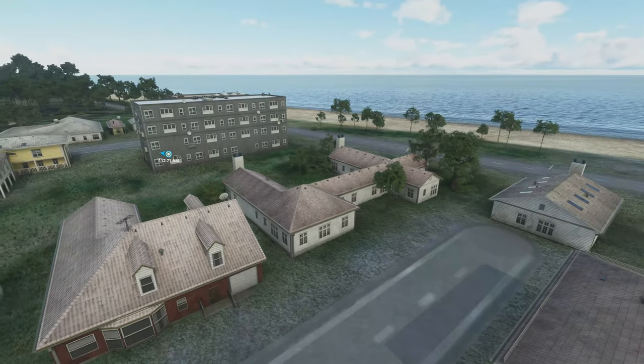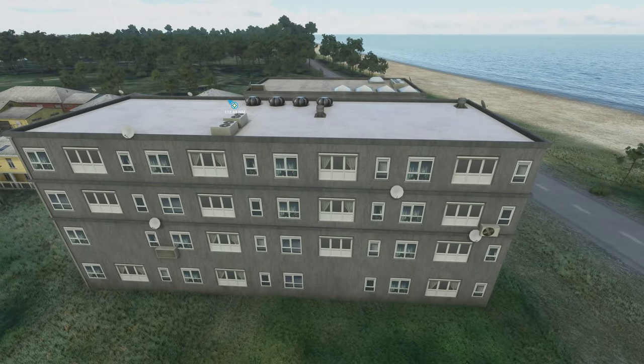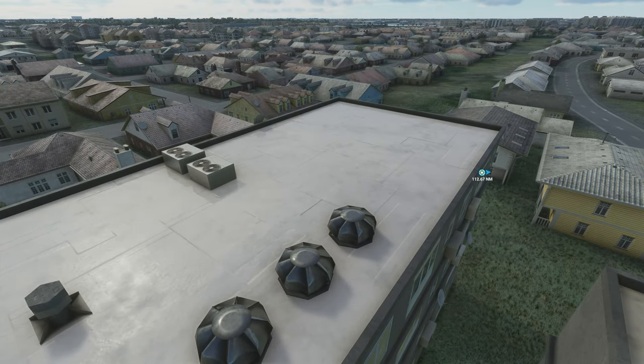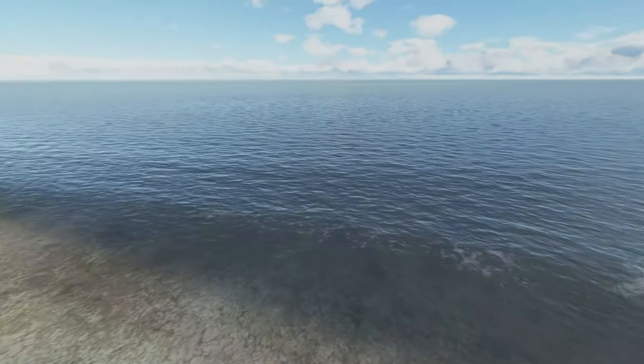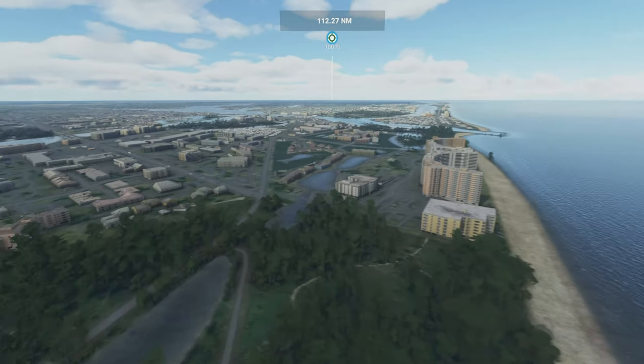I think this is all just faked. But it looks pretty realistic, the air conditioning units and everything on the building. I guess two different kinds, or one's just ventilation. But yeah, no people out. It'd be nice to actually see some people walking around.